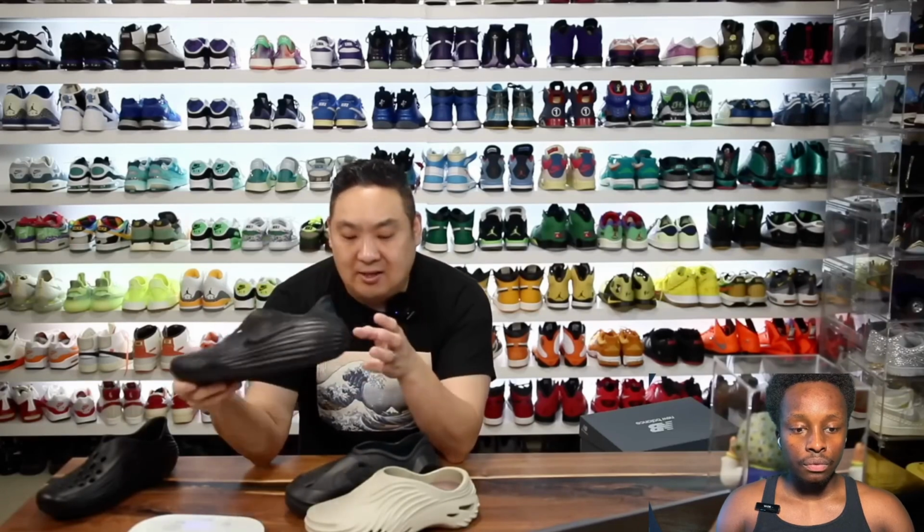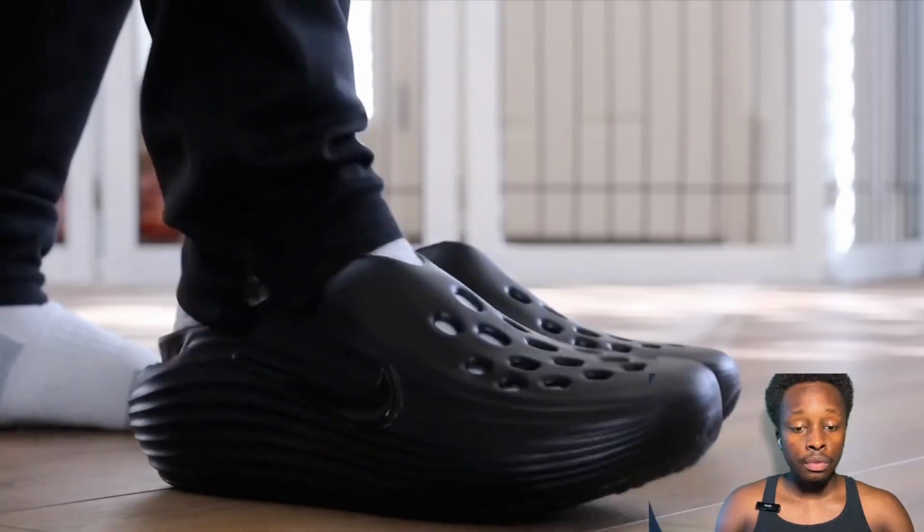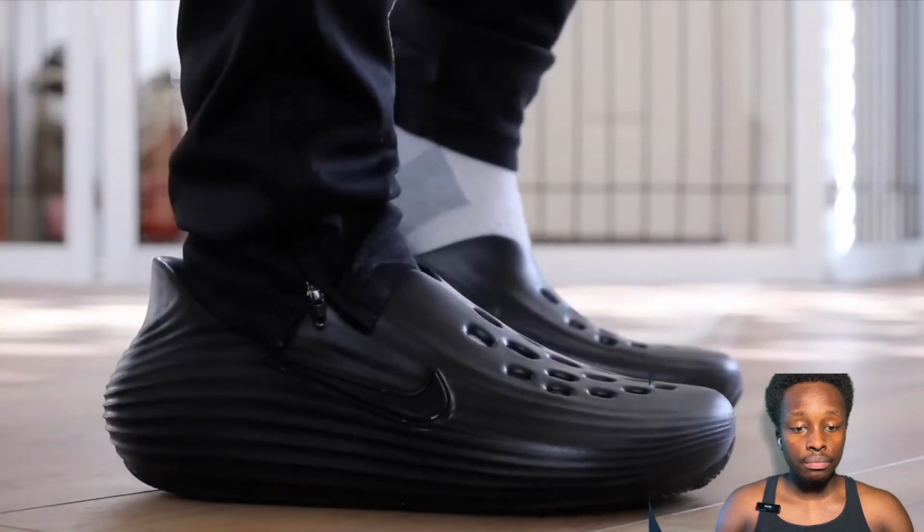So next we have the ReactX Rejuvn8, and these weigh in at 8.5 ounces. So that makes these the lightest out of the three. So that's kind of a point for Nike, a good move there.